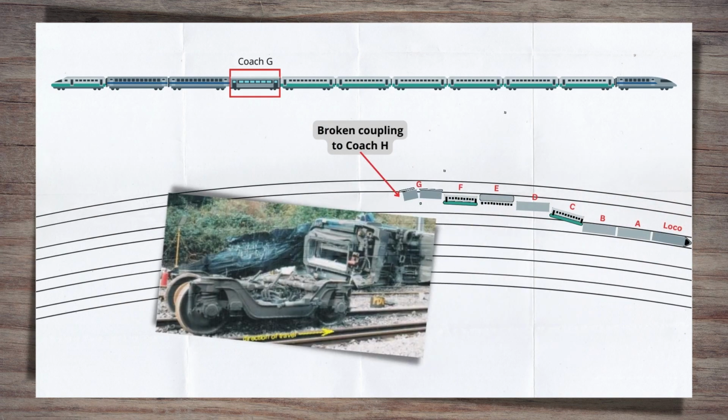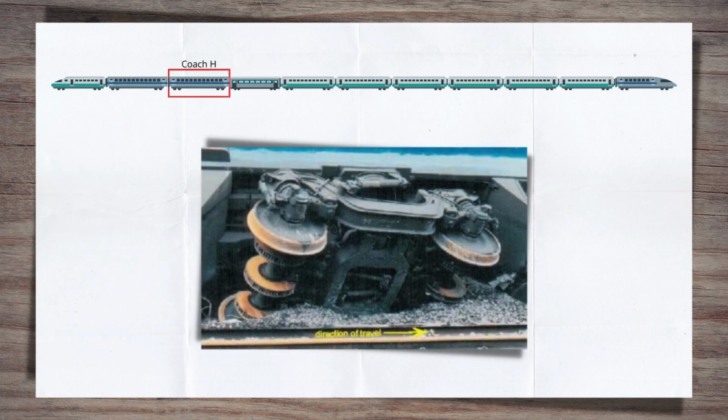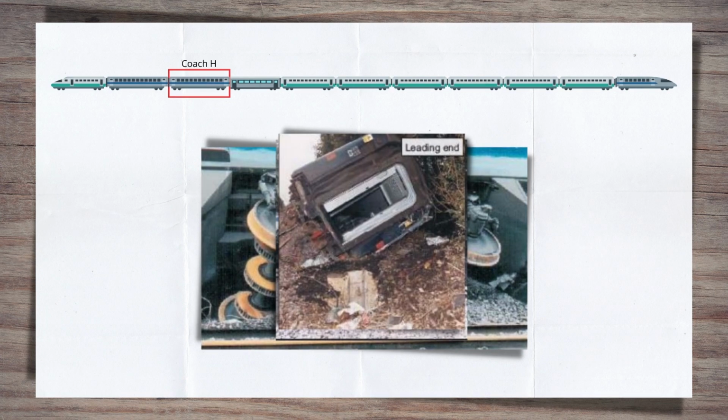This overturning also led to the coupling to the first coach behind, coach H, breaking. It also separated the pneumatic brake connectors, which led to the brakes being applied. The train was now split into 2 sections. As this second section entered the derailment zone, which was already considerably damaged by the first section of the train, the first 2 of the 3 coaches embedded deeply into the ballast. This caused them to rapidly decelerate, which in turn led to overloading of the coupler, further separating the train into 3. Coach H came to rest with a 70-degree lean into the trackside bushes.